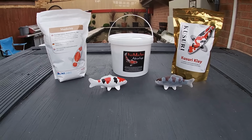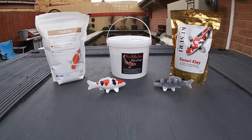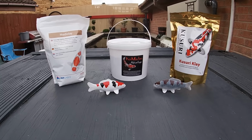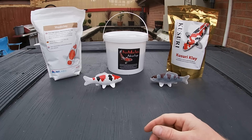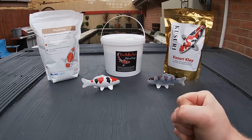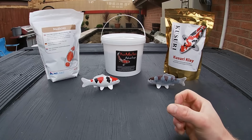All of these products are coagulants, I would suspect, and what that means is they bind to the impurities in your pond water and make them stick together, really. Coagulation is the form of liquid turning to solid.